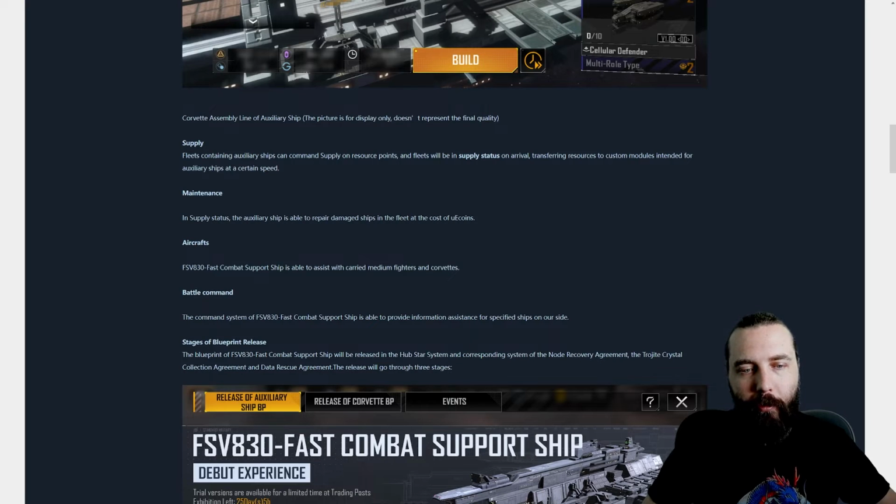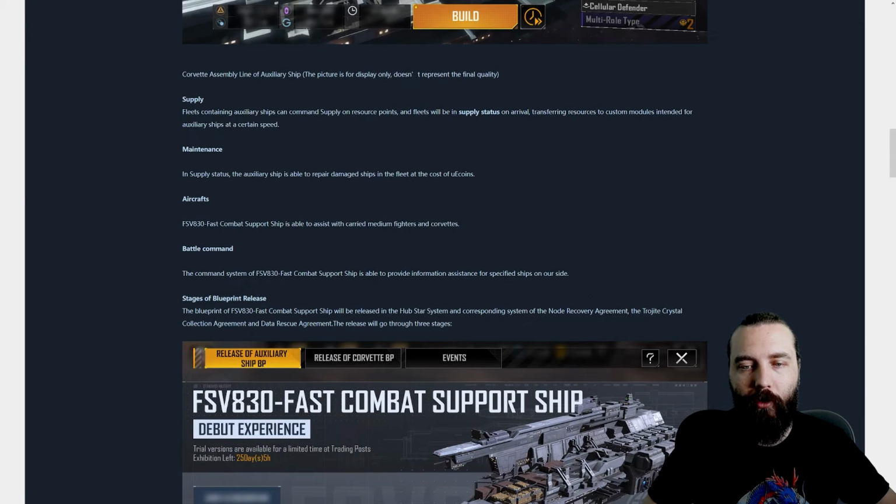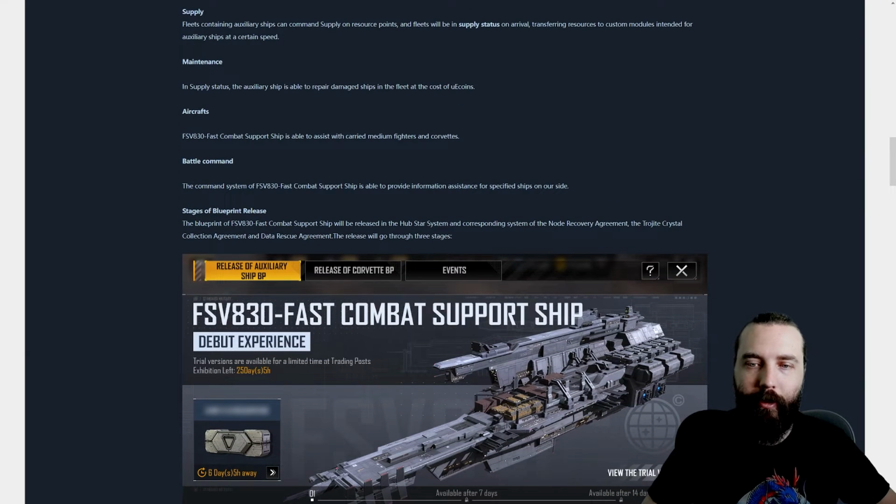Battle commands. The command system of the FSV, Fast Combat Support Ship, is able to provide information assistance on specified ships on our side. Not sure what that is. Maybe some kind of support system that gives bonus hit rate or something like that, kind of like the spotting UAVs.